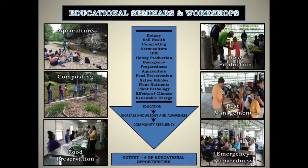So all these are pictures, like up at the left is the Pringer Center. I usually try to tie a classroom educational session in with a field trip. So after our aquaculture component class, we took them all to Clifty Creek Conservation Area, made traps to trap aquatic biology, and then we identified all the aquatic biology that we found.